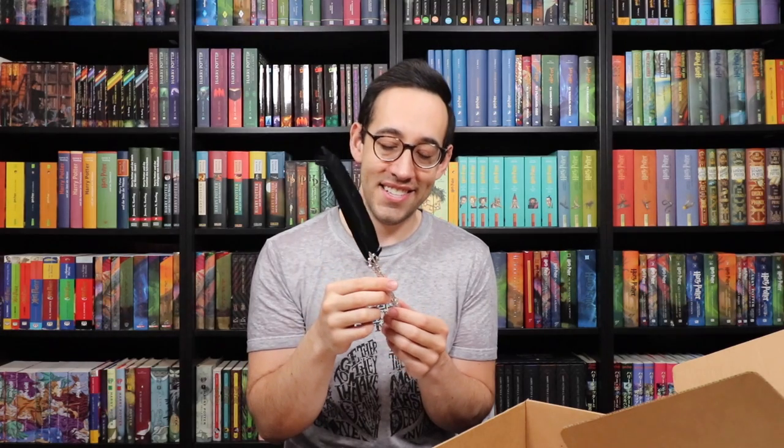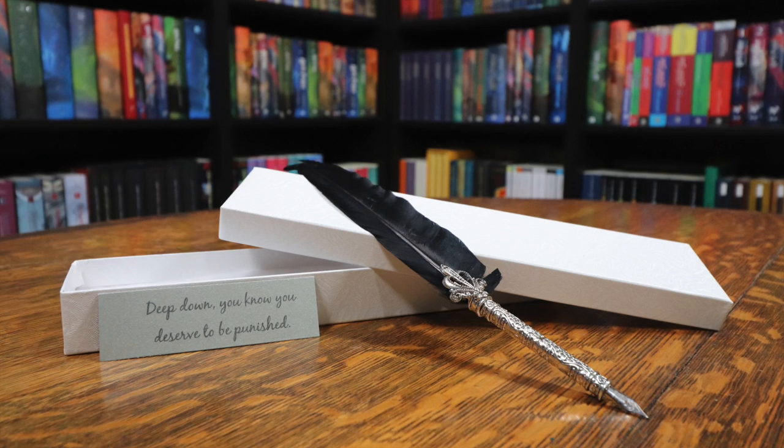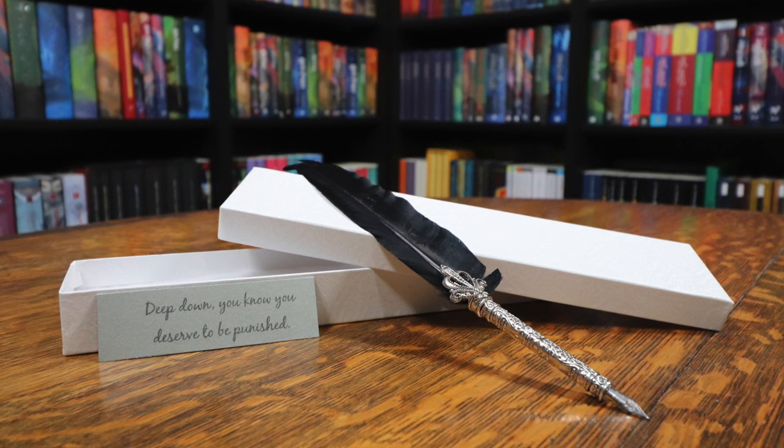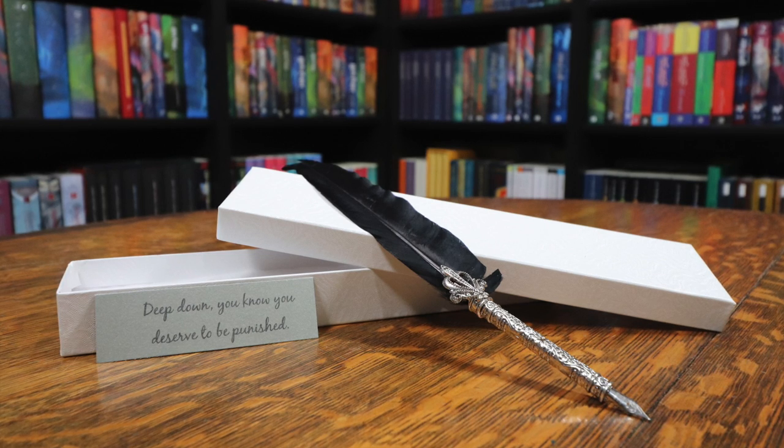Look at this. Quill. This is the quill that Professor Umbridge used to punish students. She forced Harry to write, I must not tell lies, on a piece of paper with no ink. The quill magically conjured its own ink, which turned out to be the user's blood. So, I must not tell lies was then etched on Harry's hand. This is a fantastic piece.